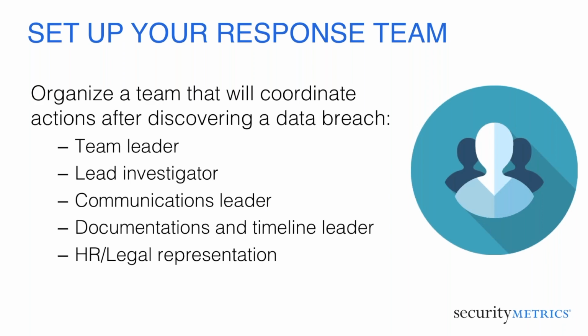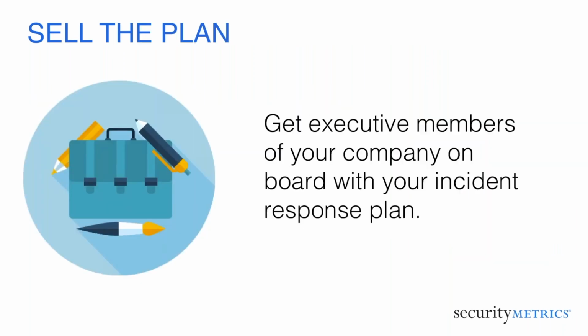What most people are doing is assuming that another group or another person is responsible to take care of these things, and then they leave them out of the incident response. They don't include them in that, and that can be extremely detrimental to you guys. Now, a part of that is making sure that executive members of your company buy into this plan so that they understand what you propose to do in the event that there's an incident.